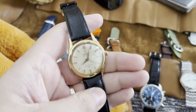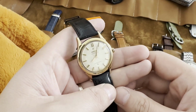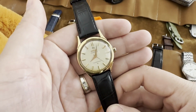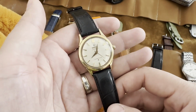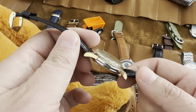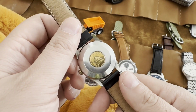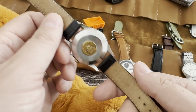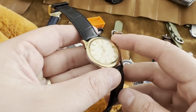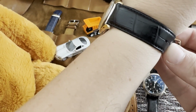Okay, I think I fixed it. Okay, now this is my old Omega Constellation. I just love it. It's one of the smallest watches I have, but it's just gorgeous, and I love it. And I'm just keeping it real. It has a Hirsch strap, and it has a plexi that is scratched up a little bit, but I'm not touching it.